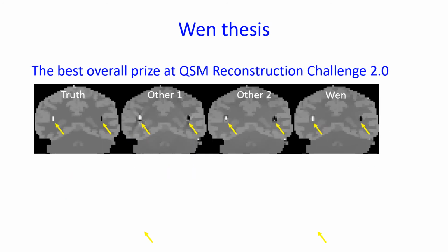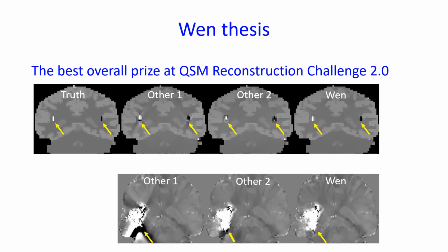Effectively, his work won the Best of All prize in the QSM reconstruction challenge last year, and you see it really reduces artifacts. Here are examples of in vivo imaging. Here we have a hemorrhage in this patient's brain, and Yan's work really cleans up a lot of artifacts.